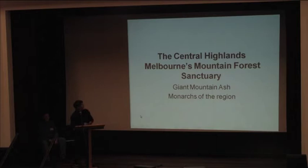Melbourne's Mountain Forest Sanctuary was actually a sign. When I first moved into the area 21 years ago, as you entered Healesville, you came to a sign on the side of the road: Welcome to Healesville, Melbourne's Mountain Forest Sanctuary. In subsequent years, unfortunately, that signpost was demolished, but I'd love to see that kind of sentiment enter the Central Highlands communities again in the future.